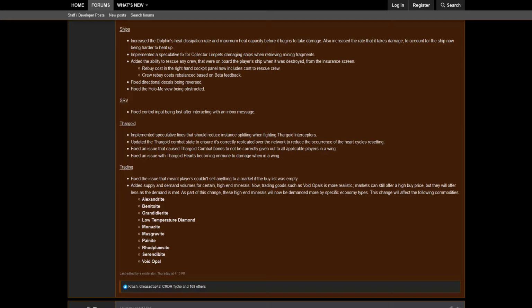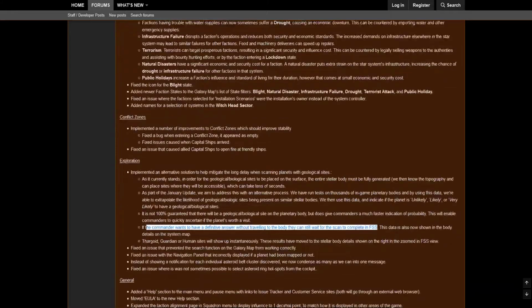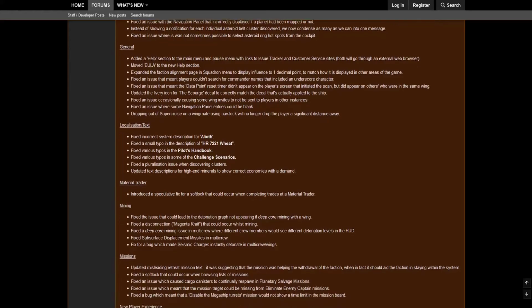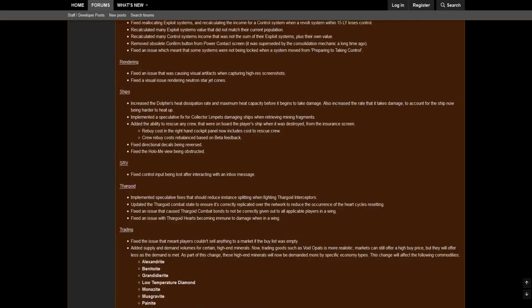So the two big things that I can take from that is in the ship section where it said they added the ability to rescue any crew that were on board the player's ship when it was destroyed from the insurance screen. The crew mechanic is basically you hire a crew based on their existing skills, so you can hire someone that's an expert and rank them up to elite. If you hire a harmless person and rank them all the way up to elite, then the cut that they take out of your profits is a lot less at the end of the day. People would go, myself included, get a harmless crew member and grind until you've ranked your crew member up to elite.